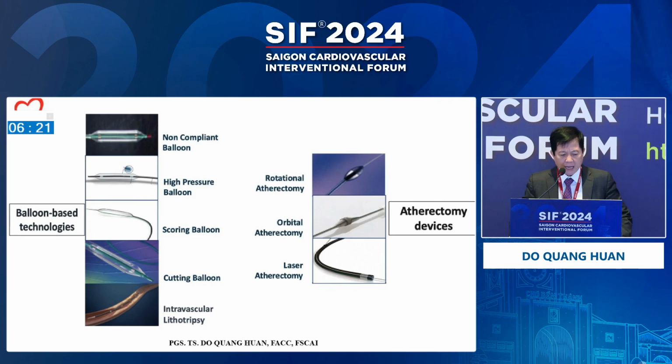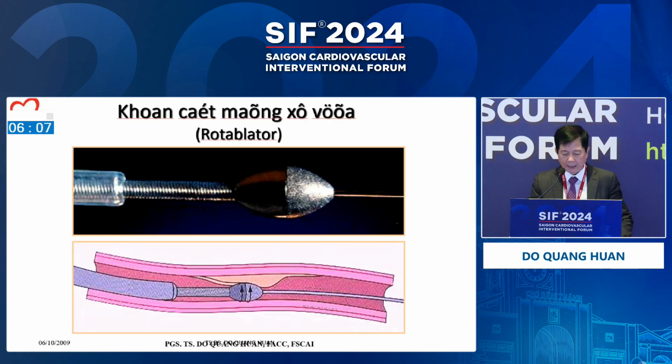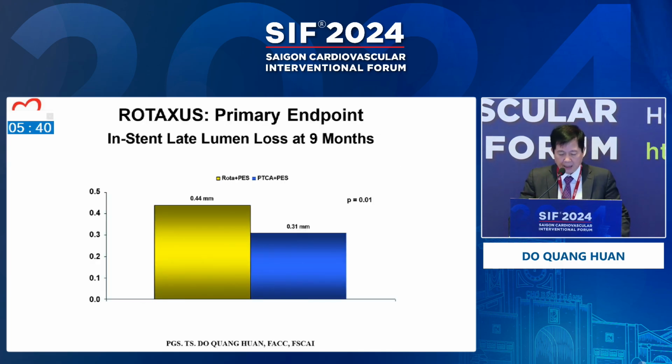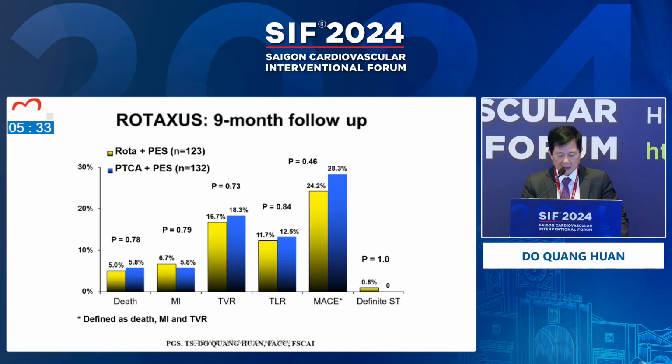We have two techniques, balloon-based technology and atherectomy devices. We can use the balloon, intravascular lithotripsy, or rotational atherectomy. For the rotablator, the ROTAXUS study included 240 patients divided into 2 arms: one arm with rotablator followed by DES, and the other arm with conventional PCI. We show that if the patient's lesion is well prepared, the lumen gain is better than when we don't prepare the lesion.